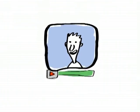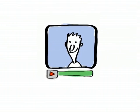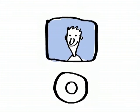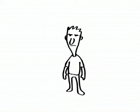Podcasting is another easy-to-deploy technology that can be used by training. But learning over an iPod is no more interesting than learning over a Walkman. The medium has changed, but if the message is boring, people will tune it out.